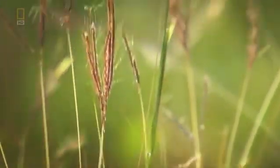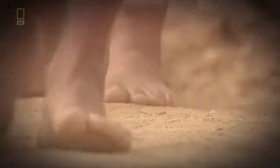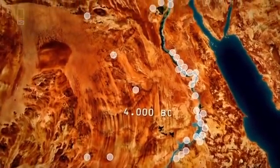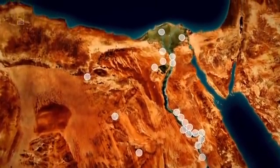But then the rains dried up once more. The savanna began changing back into desert. The nomads began moving out. 1,000 years before the Pharaohs, they had mostly gone, spanning out in all directions through Africa. At the same time, settlements are found springing up in the Nile Valley, now no longer too damp and unhealthy.